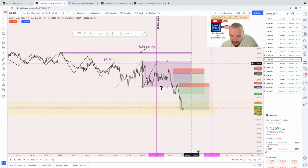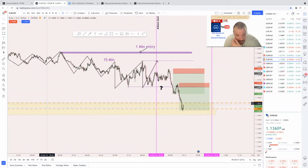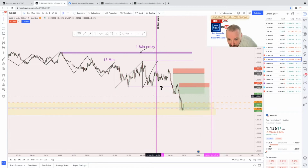We can see where we've come out of on the range, to be fair, so we can just get rid of some of this now. I'm looking at this most certainly as a 1 to 5.47.